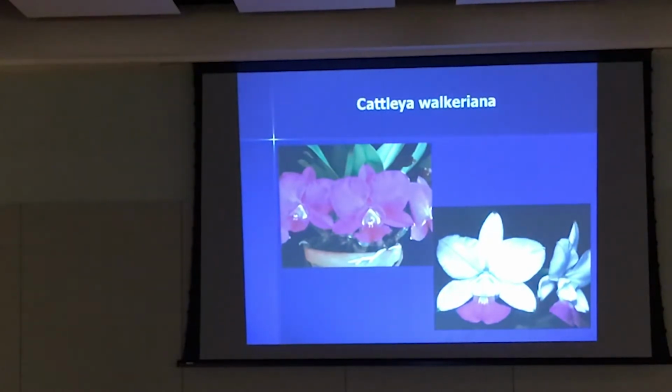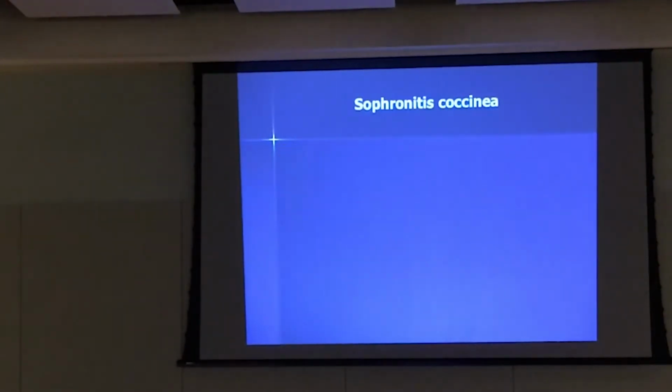They typically bloom very close to the base of the plant, as you see here. They don't even reach above the leaves. And there can be 3 to 4 flowers on a single spike on the Cattleya walkeriana.